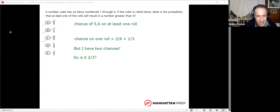It's like a third and a third. Is it really there? So why isn't it 2/3? There's an issue of overlap, right? If I get it right on the first roll, I don't even need a second roll. It's fine if I do, but there's a little bit of overlap going on. So in some of the cases, maybe I'll get 6 both times. And then the chance of getting it on the second roll doesn't really have anything to do with our answer.